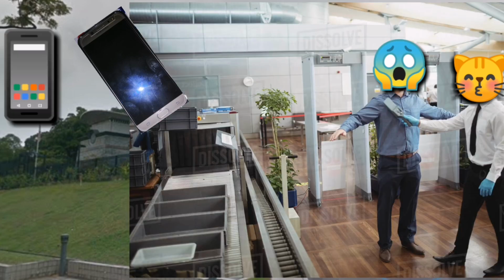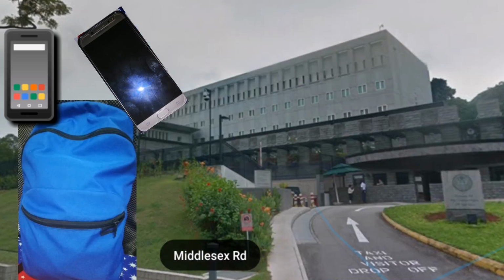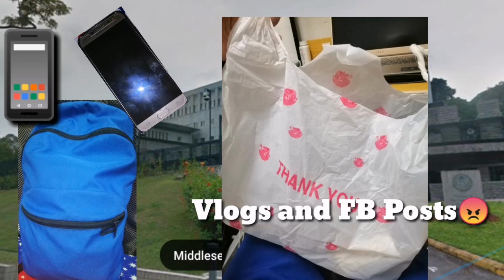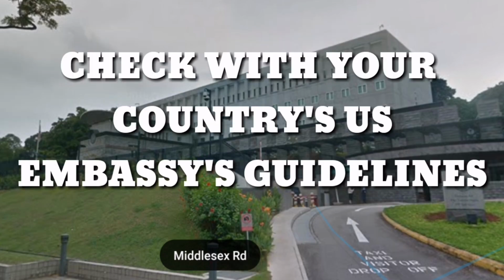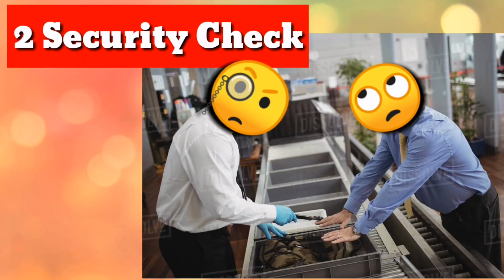And yes, here in Singapore, you can bring your cell phone and leave it at the main entrance locker. You can also bring a bag, as I saw most of the people who came in were carrying a bag. On our part, we only brought our documents in a plastic container, fearing that it was not allowed, based on numerous blogs and advice from different people. But please do check your country's US Embassy guidelines, as not all have this kind of privilege. Like in the Philippines, you really have to leave it at home. You have to go through 2 security checks. That's how strict they are when it comes to visitors.